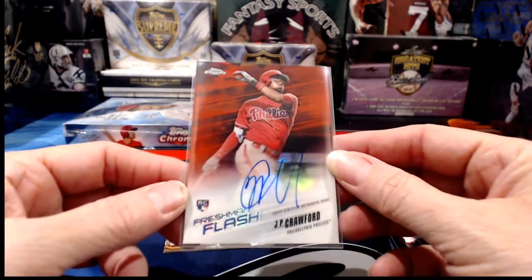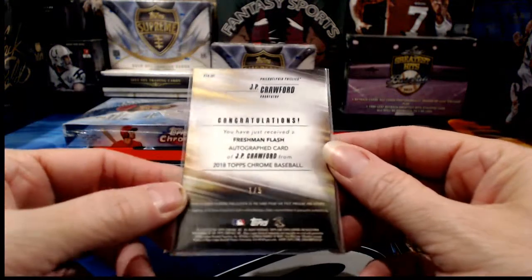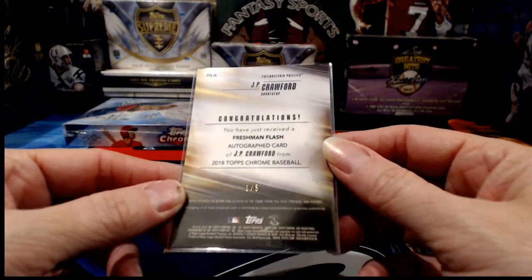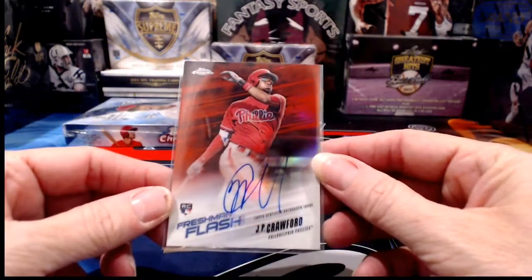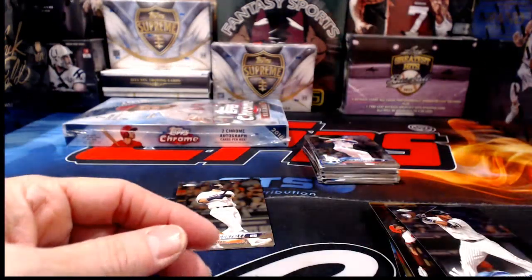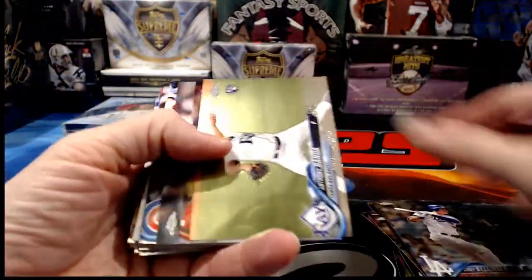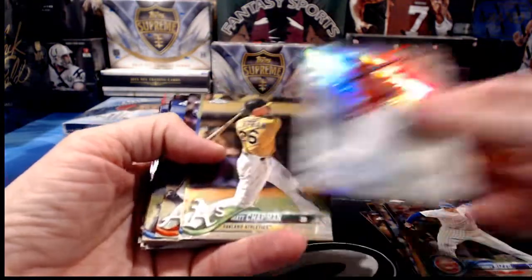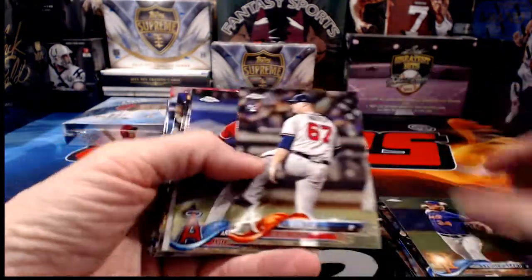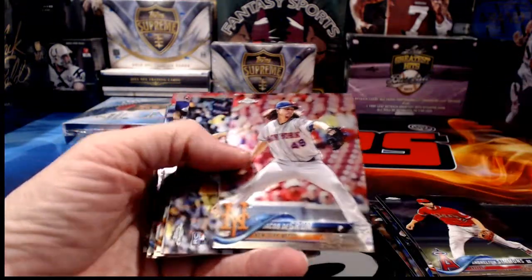So J.P. Crawford, Freshman Flash for the Phillies, is our second autograph, and it is numbered to 5. So how about that, Phillies? J.P. Crawford to 5, right? That's nice. So Freshman Flash, Reese Hoskins, and then a Freshman Flash Alex Verdugo.